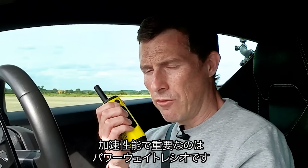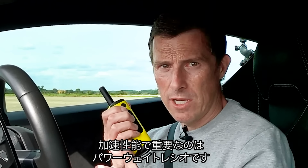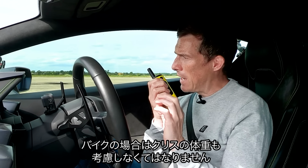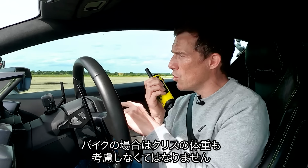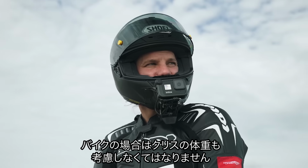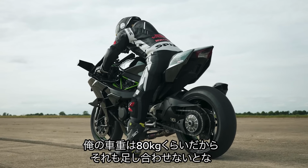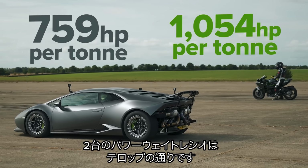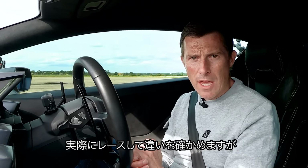When people talk about acceleration, what really matters is your power to weight ratio. So what I'm going to do is flash up the power to weight ratio of the car, and now we need the power to weight ratio of the bike. But I'm going to include you because you're how heavy, Chris? So fully kitted up in my leathers, I'm pretty much bang on 80 kilos. Okay, so now we have the power to weight ratios of the 2 vehicles combined. But what will that mean when we race them?